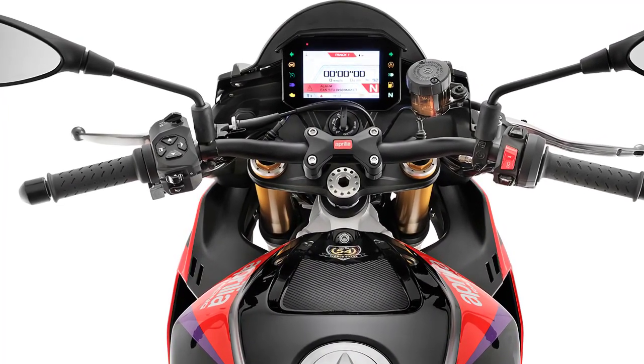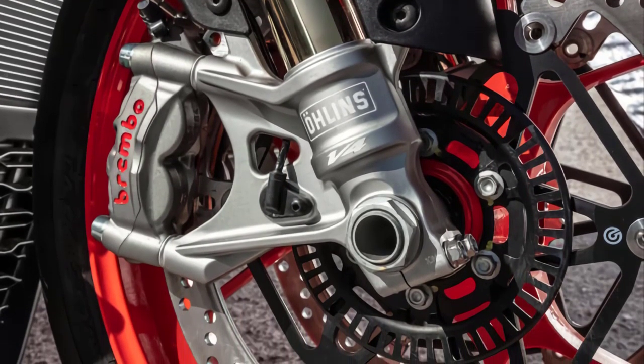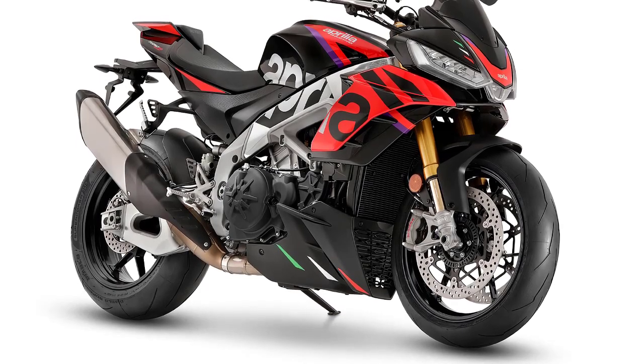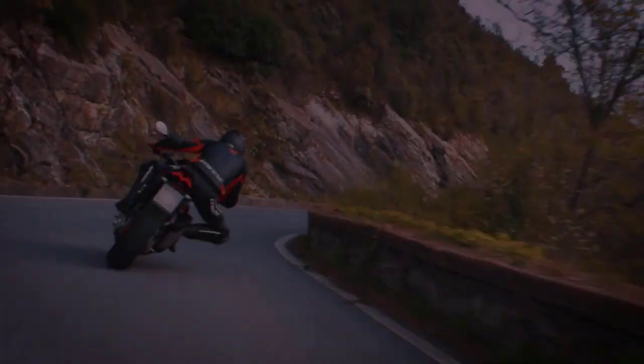The bike also features cornering ABS, quick shifter, and an up/down blipper, enhancing both safety and performance. The Tuono V4 is no slouch either in the speed department, but with new ergonomics and specially designed accessories, it is the perfect companion for touring and adventures near and far.